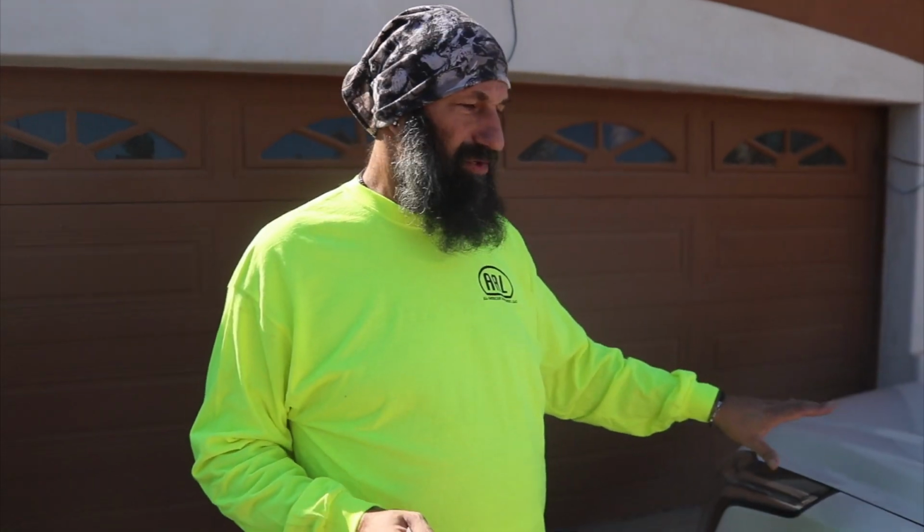This Escalade's never been in an accident. Panels are not lined up. The doors already had to have been adjusted. Passenger door, maybe it could be adjusted again. But I just wanted to show you some of the fitment issues that you might see on this car.